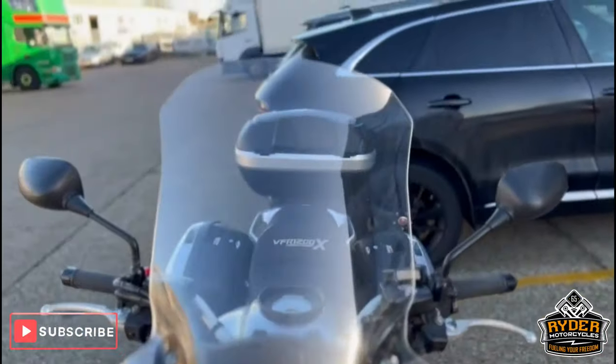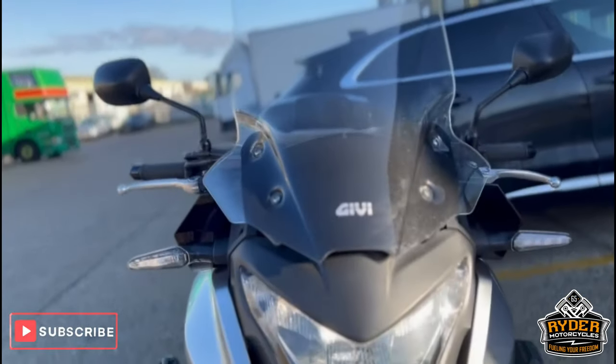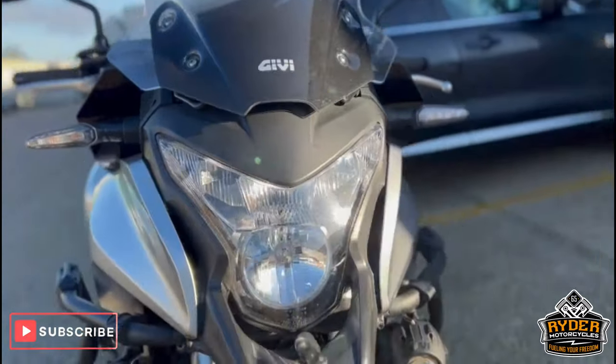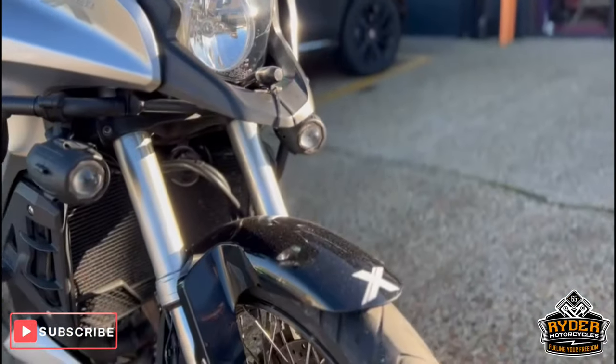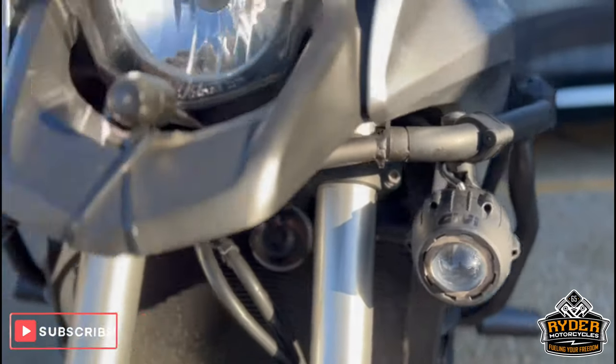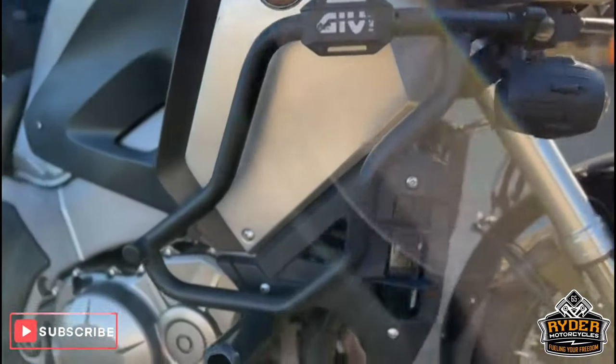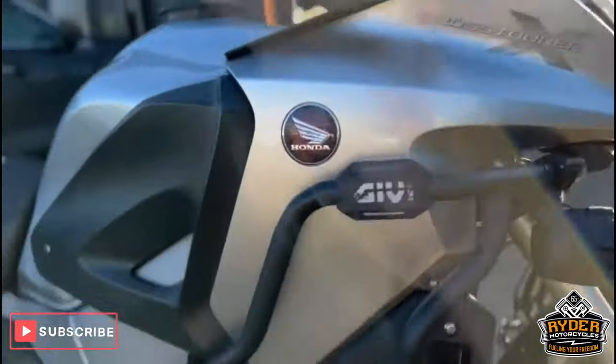Start from the front. It's got a taller Givi touring screen. It's in nice condition. Headlight's nice. I say you just need a valet, so a lot better once it's gone through that process. You've also got the Givi spotlights on there. You've got the Givi crash protection there, nice crash bobbins.